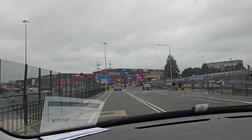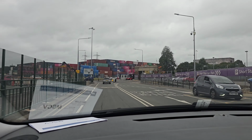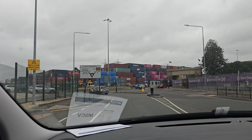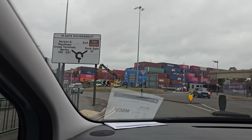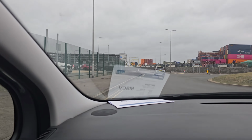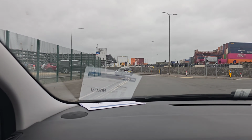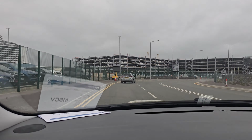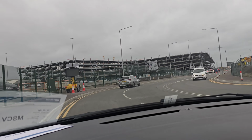When we first attempted to get to the car park, we messed up. We completely missed the sign for ABP Parking. No idea how we did it. It's very clearly marked, but we missed it. So this is round 2. We set off from the roundabout here. This is the way we came in originally, and you can see the sign for ABP Parking there. So you just follow the road round.